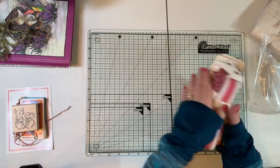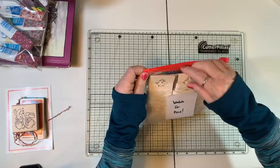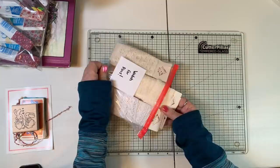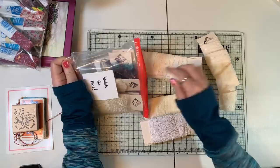Oh my goodness. And then she has all kinds of lace. She says, watch for pins. And she's got these beautifully put on these cute little cards. I'm trying to get them out without taking the lace. Oh, that one came right off. That's all right. I'll get that back on, but I think I just needed to get a start on this bag here. Okay.